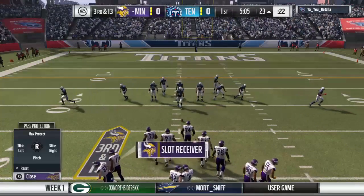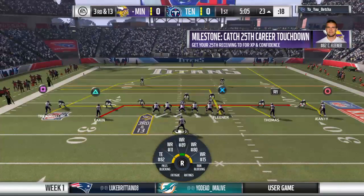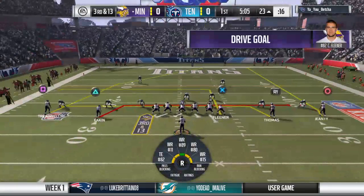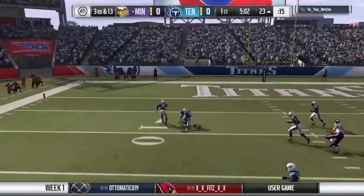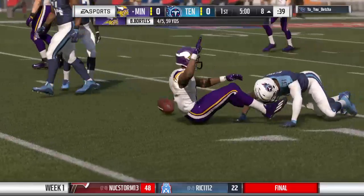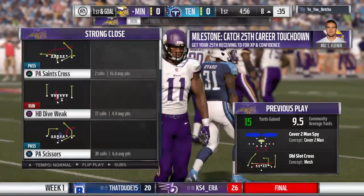The 7th play now of this opening drive. This is 3rd and long, though. On 3rd and long, it's Bortles. It's caught by Treadwell. It's a really nice 15-yard pickup, and now it's 1st and goal.